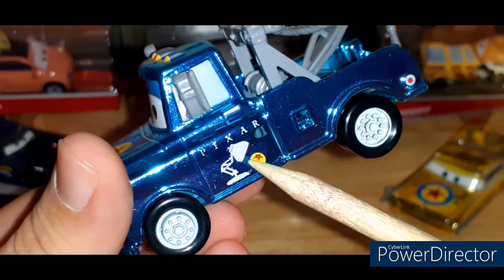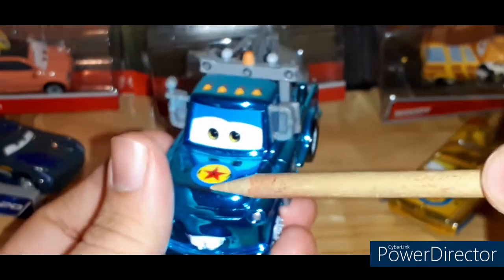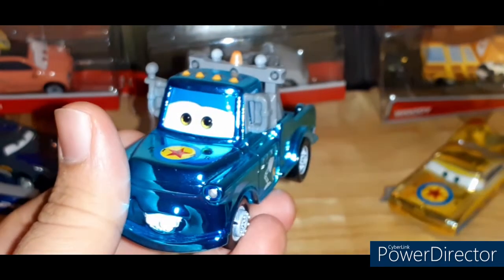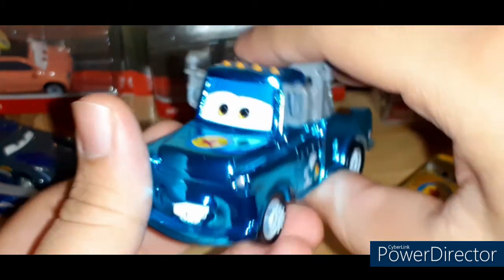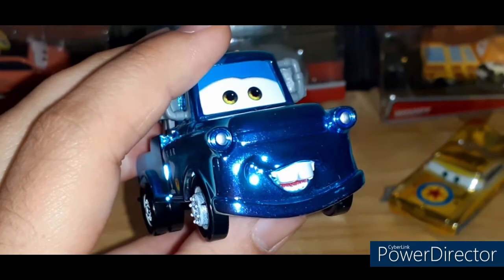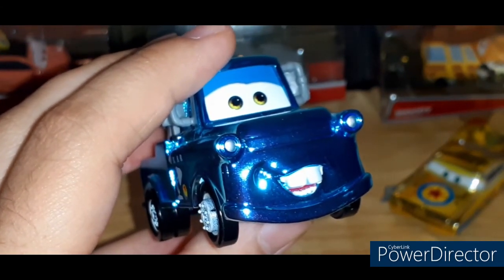Anyway, Pixar, Luxo ball and Luxo lamp. There is a Luxo ball on the hood right there. We got Mater and his book thief out there. This is also a 155 scale diecast made by Mattel, custom painted with no paper stickers. And this Mater is actually blue. So it's basically another metallic brand new Mater, but now with Pixar logos on it.